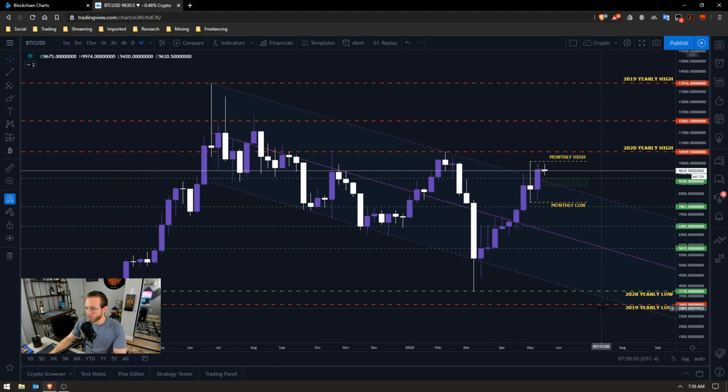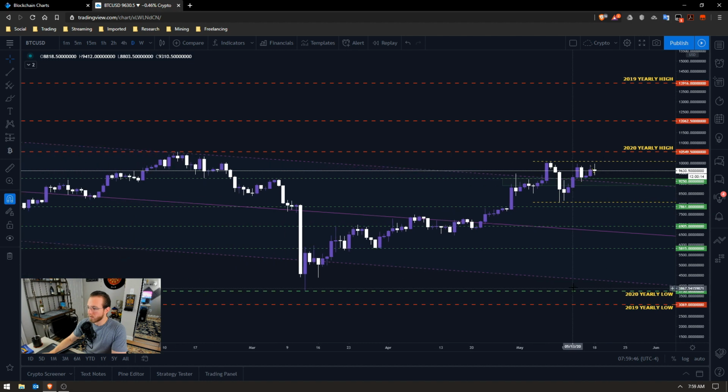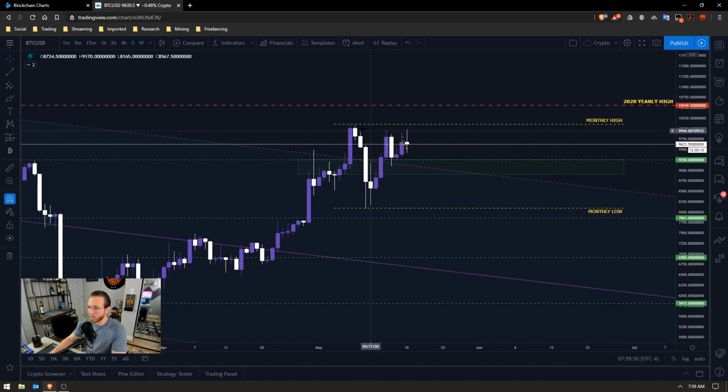So we've got our 2019 yearly low down here at 3,069. We've got our 2020 yearly low at 3,730. Then if we look at this daily chart, we can see here that this is where our monthly high is and our monthly low is. So we've got our monthly low at about 8,000, about 8,100, and then we've got our monthly high at about 10,100.